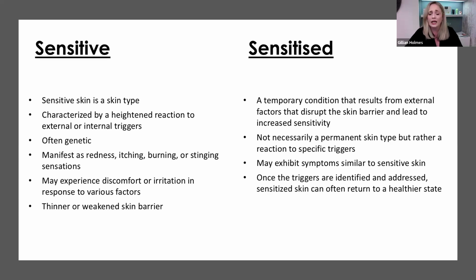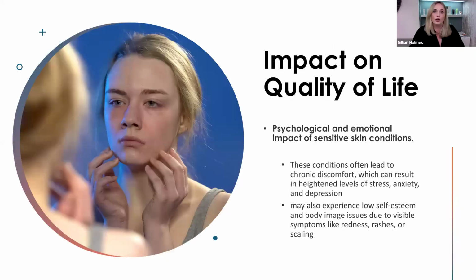So for those that are sensitized, it is not necessarily permanent, but rather a reaction to very specific triggers. Now, it's very important in that case to identify what those triggers are so that they can be stopped. Those that are sensitized may exhibit symptoms very similar to sensitive skin. And once the triggers are identified and addressed, sensitized skin can often return to a healthier state, which is what I've mentioned previously. So essentially, sensitive skin is inherent with a tendency to various triggers, whereas sensitized is a temporary condition resulting from external factors. Both, as I mentioned at the end there, do require gentle interaction in terms of treatment options.